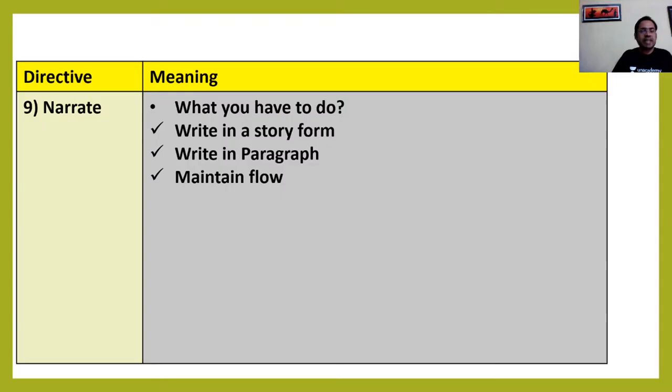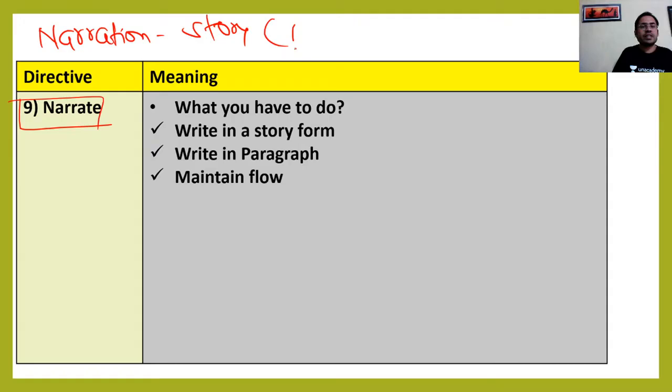Now narrate. Next directive or keyword is narrate. Now in narration, what is narration? Narration is basically a story. A story is not written in point format. Story is written in paragraph format. Nowhere we have seen a story written in point format.